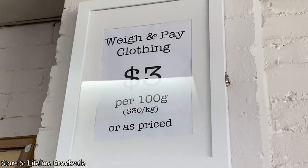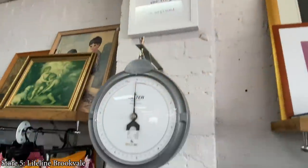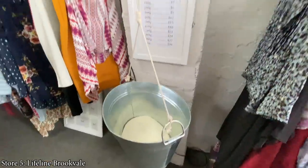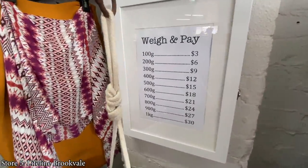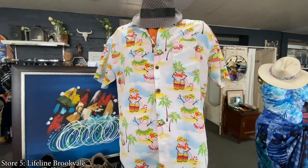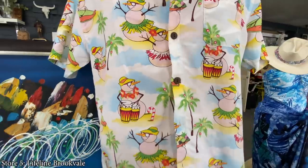What on earth? Weigh and pay clothing, $3 per 100 grams. What? Look, they have like a thing that you... There aren't prices on the clothes. You just weigh it. Should we get that for Daniel? And the hat? No, not the hat. Oh, that's very tempting.